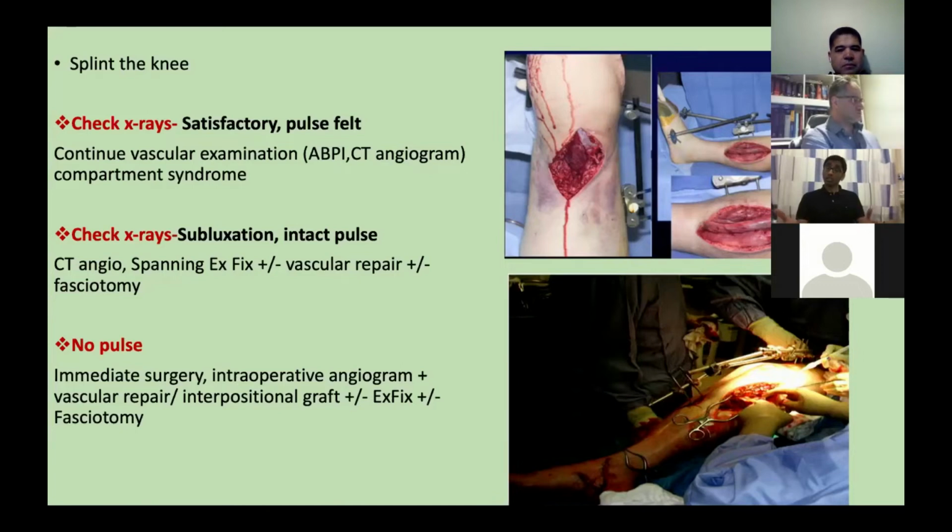So once you do the external fixator, you position the patient prone, and the vascular surgeons will repair or reconstruct the popliteal artery. So hope this makes it clear.